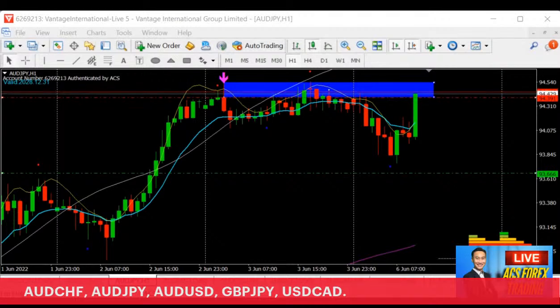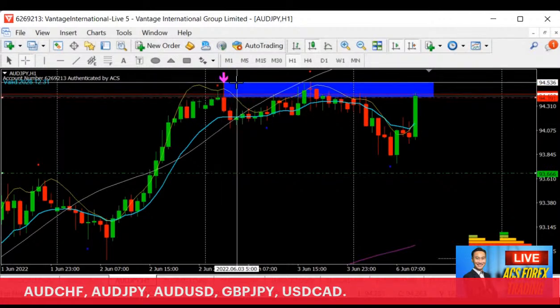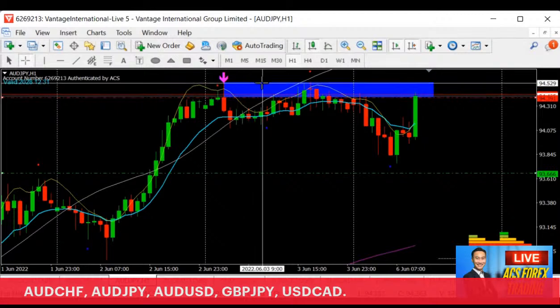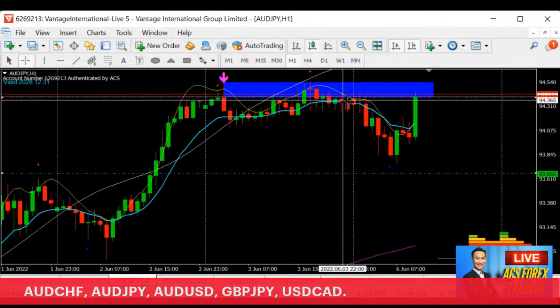Okay, so to identify the situation over here, I usually put it this way: resistance is always coming in a range. There's no specific level. For example, this is the resistance over here, as we can see from the real body up to the upper wick. So this is the range of resistance.